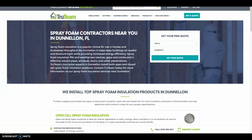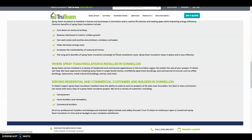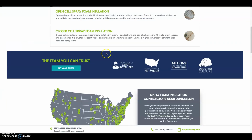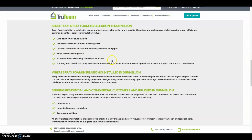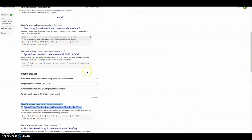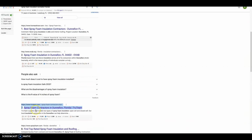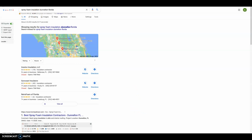This guy over here is your top competitor in the Google search results. You can see he has what looks to be maybe 600, 700 words. It still looks like he's fallen short of that 1,500, but he's got quite a few more than you. And you can see he's the first one that pops up underneath Home Advisor and OVAB, which are directories, this True Team guy. And that's probably why he's beating you out here.